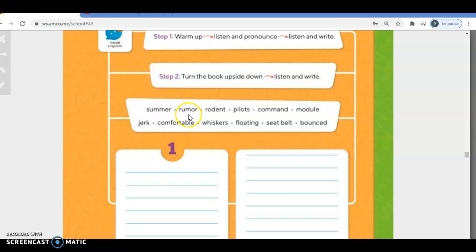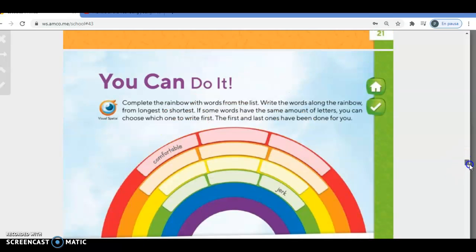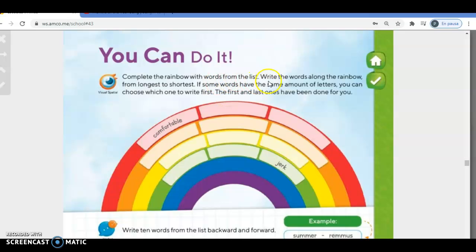Okay, we have summer, rumor, rodent, pilots, command, macho, jerk, comfortable, whiskers, flooring, seatbelt, bounced. Okay, with these words, you are going to write the words along the rainbow, like this example. Okay, from longest to shortest. Okay, if some words have the same amount of letters, you can choose which one to write first. The first and the last ones have been done for you.